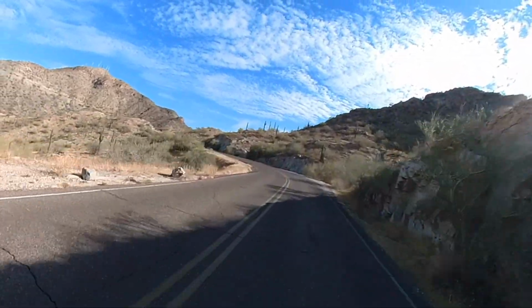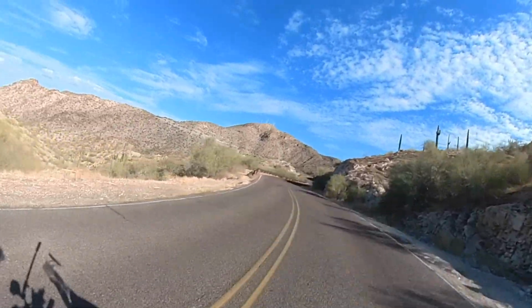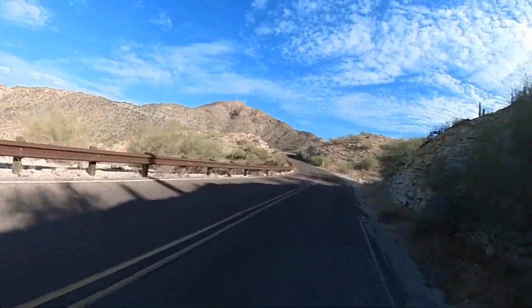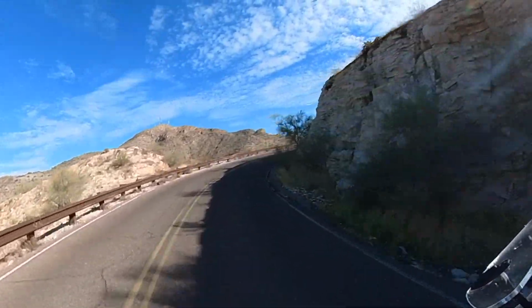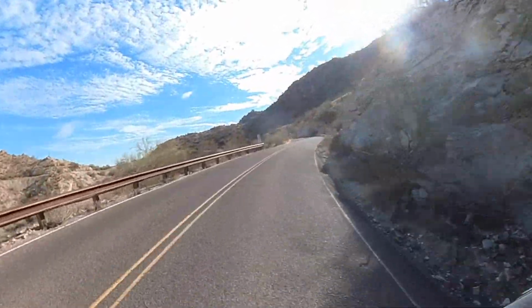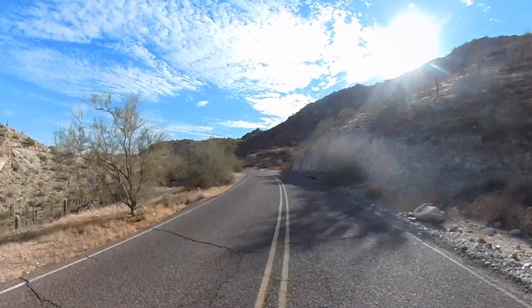Could I have made this video a lot shorter? Yeah, for sure. There's some stretches of the road that look pretty similar because it's the desert, and a lot of it does look pretty similar. But I kind of needed to make this for myself, just to show the whole stretch of this road.